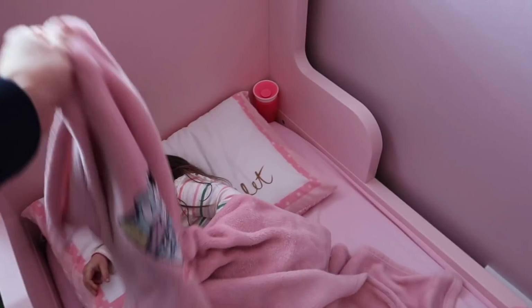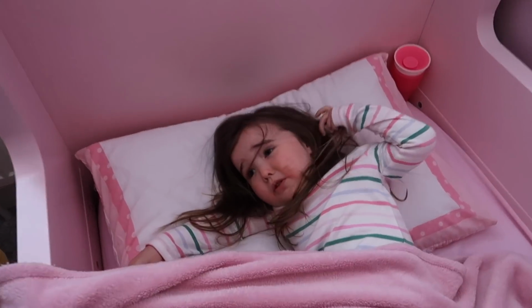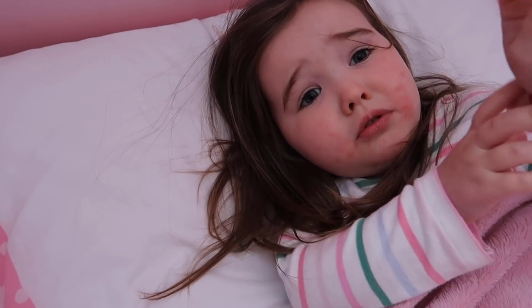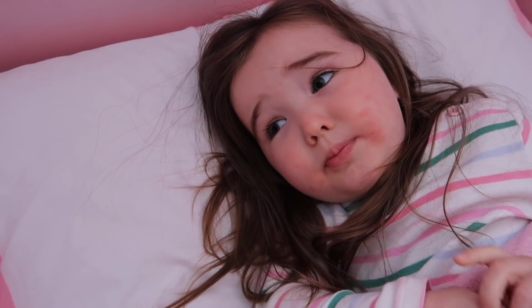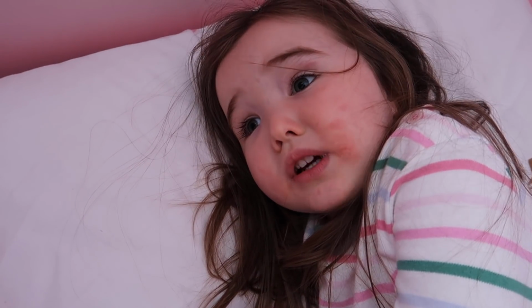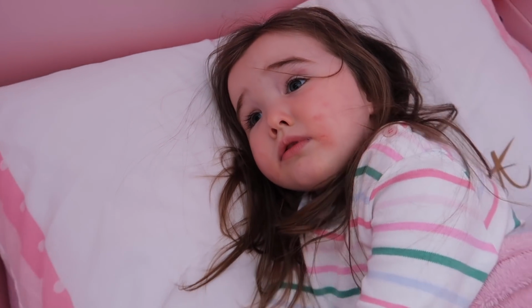Okay. Bunny. I will go and get your bunny now. I'm not sure why you didn't bring Bunny up with you. Did you forget her? I don't know. Where is she? Maybe downstairs? Okay, I will go and look for her.